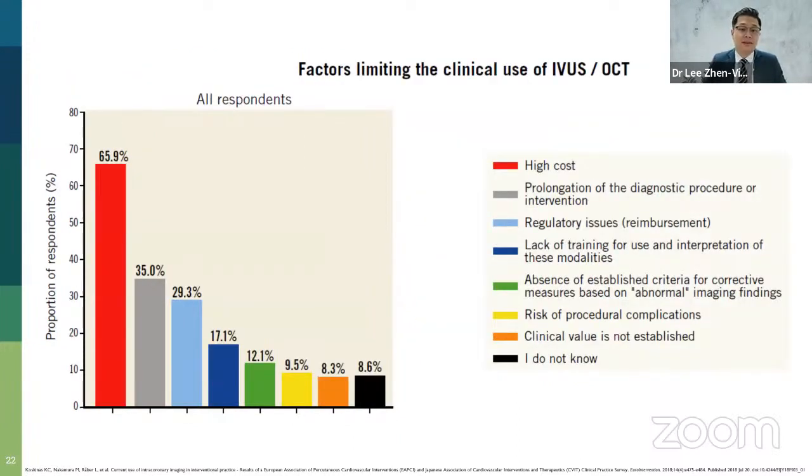However, some of the factors that are listed on screen, I believe, would be factors or sentiments shared by many in terms of the non-utility of either IVUS or OCT. The most common factor would invariably be cost. Second in line would be prolongation of the diagnostic procedure or the intervention itself. Third would be regulatory issues with regard to reimbursement. And last but not least would be lack of training for the use and interpretation of these modalities.